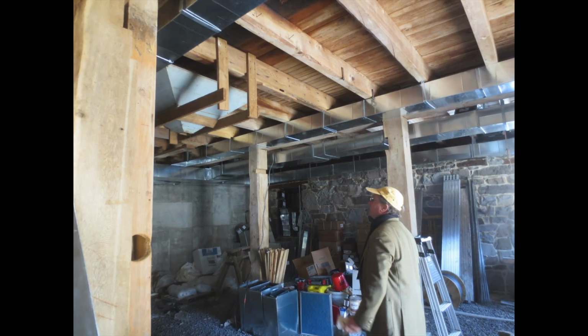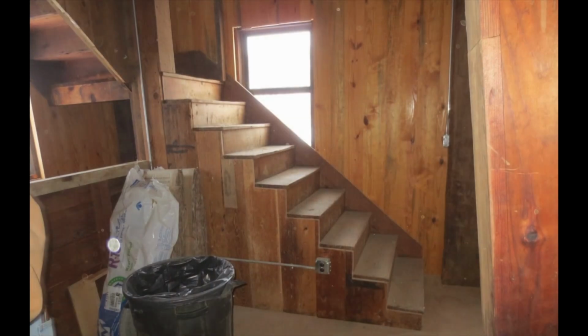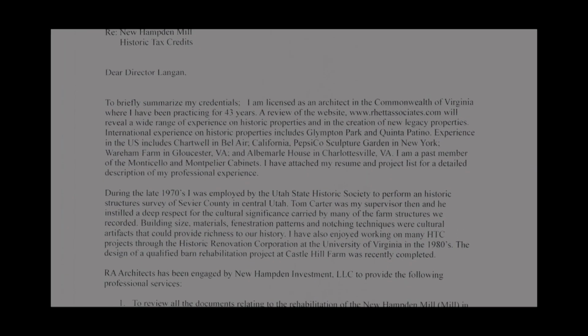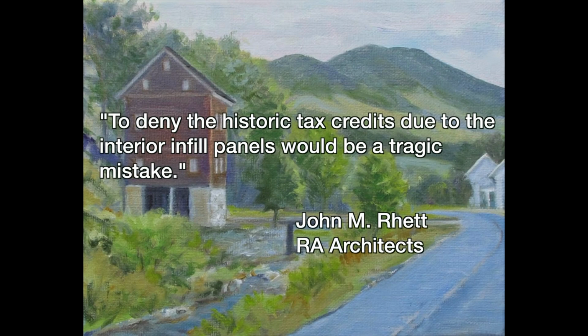His findings were the exact opposite of the staff of DHR. John felt that the paneling did not detract from the historic architectural character of the mill and found other examples of vertical paneling in the mill that had been overlooked. On Judd and Dabney's behalf, John contacted the staff person DHR assigned as the reviewer for the project in hopes of finding a solution that would be acceptable to all concerned. John was told that the Bankerts' only option at this point was to make an appeal to the director of DHR, Julie Langan, who is the only person with the authority to reverse a denial of historic tax credits.